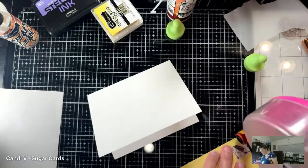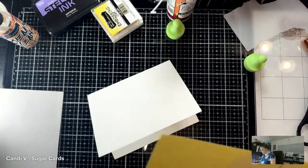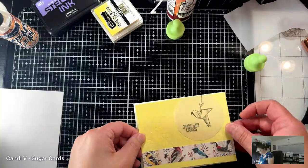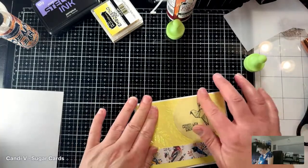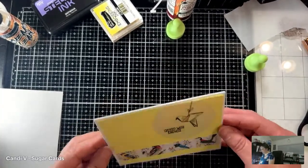I want to play with these birdies a little bit more. I think they have to stay on my desk for tomorrow. Actually, I'm going to adhere this to a card base. And there we go, you guys.